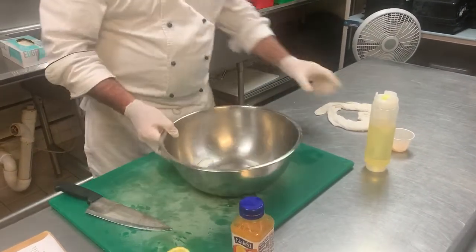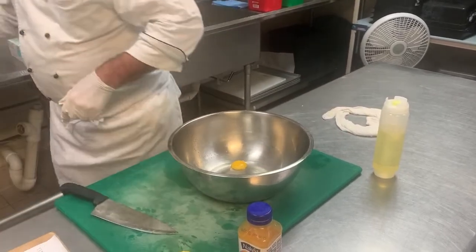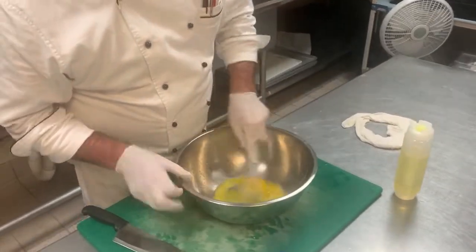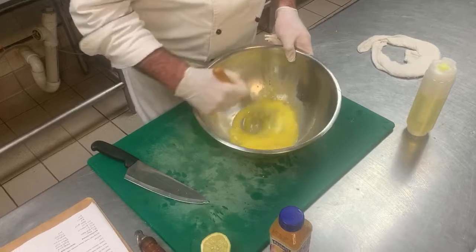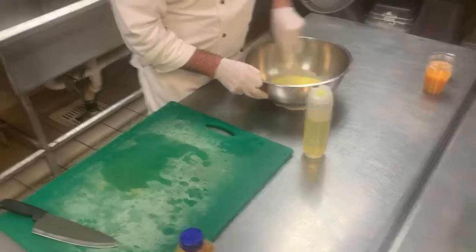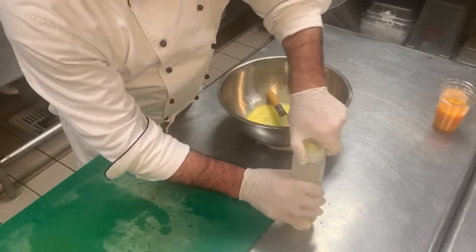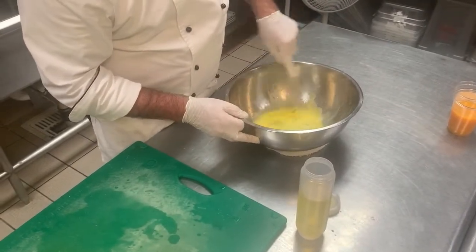What we want to do is use the yolk to bond our liquid and our oil. Incorporate some air into this. Now I'm going to slowly add my oil to this.